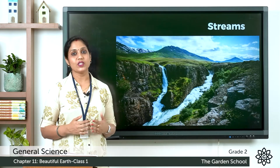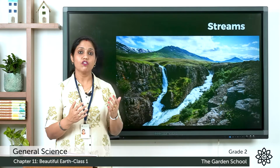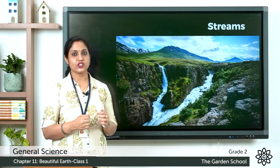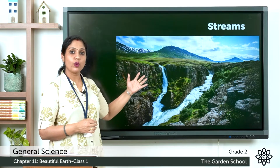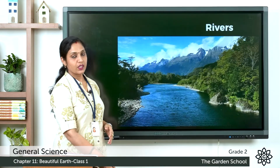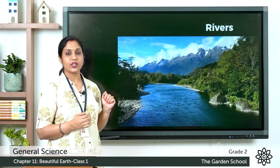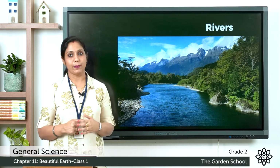Next, let's learn about streams. When it rains, the rainwater from the hills flows down to the land. So they flow down as streams. So you can see here the rainwater from the hills flowing down as streams. And these streams join to form rivers. And in these rivers also you can see many types of animals and plants.